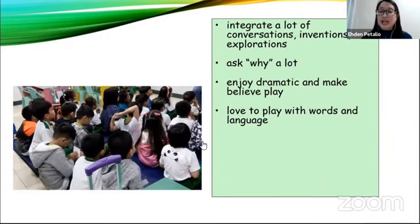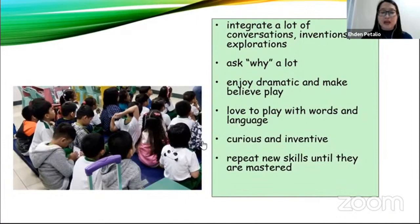They are curious and inventive. They repeat new skills until they are mastered. For example, when we had our paper folding activity of an airplane and a boat, when they went home, talagang ginawa ulit ng mga bata yung activity na yun until they mastered them, and they were able to bring it back to school na mas maganda na yung output or yung product nila. And of course, they learn through active play.